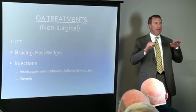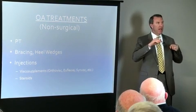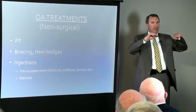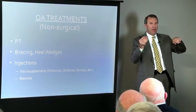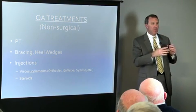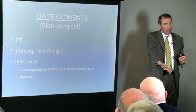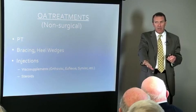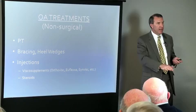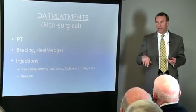Heel wedges, the idea there is that if you've got a worn out inside part of your knee and you put a lateral or an outside heel wedge, the first thing to hit is the outside of your foot. So when you step, it forces you to put more weight on the outside because it pushes you this way. Does that make sense? If it's the outside, you can put them on the inside so that the inside hits and you basically unload that affected compartment of your knee joint.